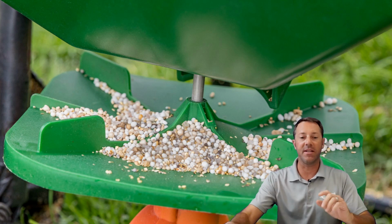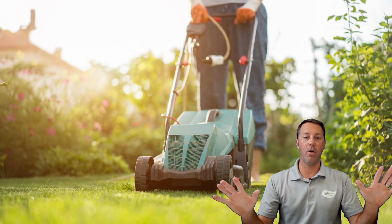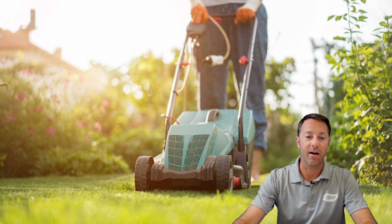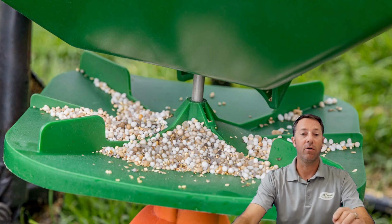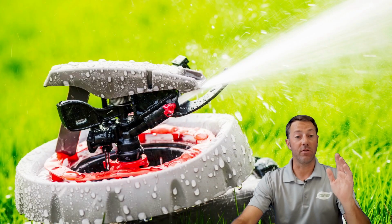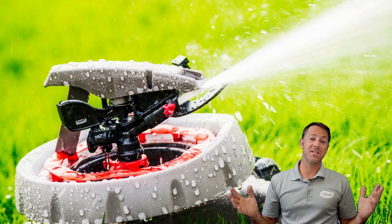So I really recommend after that first mow. So we've mowed from 4 inches to 3 inches, and then we're gonna put down our first bag of lawn food. And that's how you get it established. Now it's gonna start growing. It's gonna start growing real fast. So don't forget to keep watering it. Watering is very, very important.